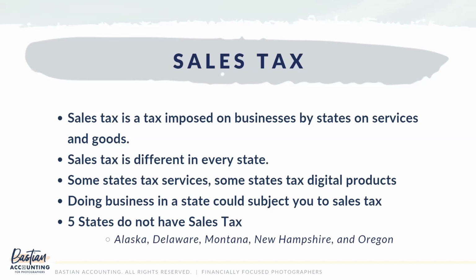But there are 5 states that do not have sales tax. That's Alaska, Delaware, Montana, New Hampshire, and Oregon. So those states don't have to really worry about sales tax, but many, I think except for New Hampshire, the rest of them have a state income tax, right? So they get you one way or the other. And New Hampshire is looking like a pretty attractive place to live. They don't have either.